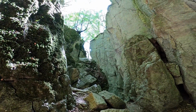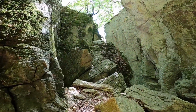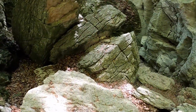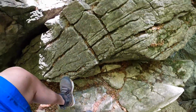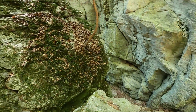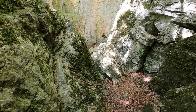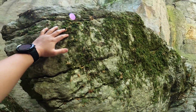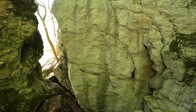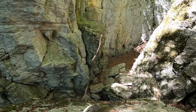So this is the Höllenlocher. Let's try to get to that stone. It's a nice place to sit. It's so peaceful here.